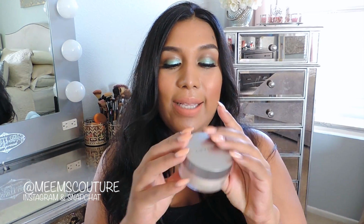The next thing that I have is their Illuminating setting powder, which is also what I'm wearing. So I know you can see right now I'm very dewy. I'm very glowy. One thing about setting powders is that normally I don't set my foundation because I use liquid foundation. I only set my concealer. But this was very intriguing because it is illuminating, meaning if you have like a matte foundation, this will give you a dewy look. And as you can see, I'm very glowy and dewy today, and it's because of this powder. It's actually really nice.